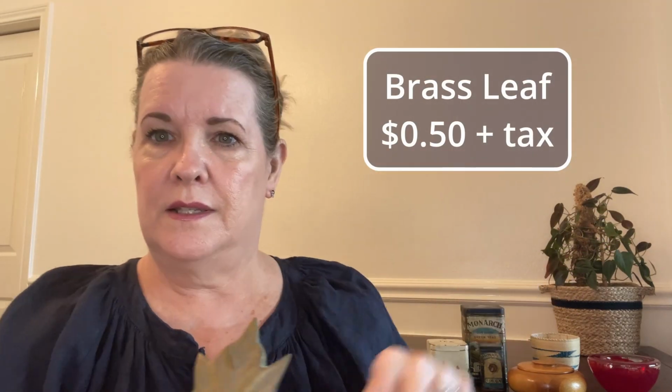I got this brass leaf, and it's pretty thick and heavy. It has a little hanger. I got this for 50 cents. Oh, no, all the tins were 50 cents each. And I haven't cleaned it up yet, but I think it's just really cool, and it'd be really great to hang on the wall during fall.